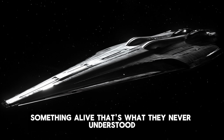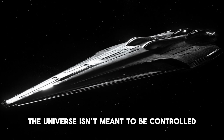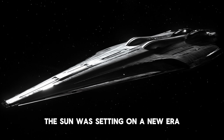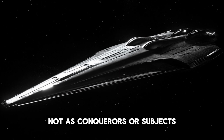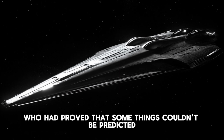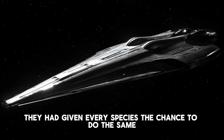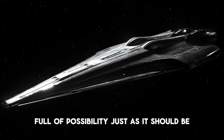"That's what they never understood," Nathan replied. "The universe isn't meant to be controlled. It's meant to be free." Outside, the sun was setting on a new era. Humanity had taken its place among the stars not as conquerors or subjects, but as liberators who had proved that some things couldn't be predicted, controlled, or erased. They had become the species that defied fate, and in doing so, they had given every species the chance to do the same. The future was uncertain, endless, full of possibility, just as it should be.